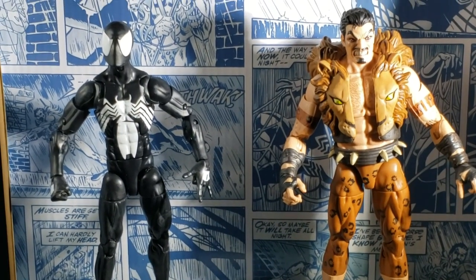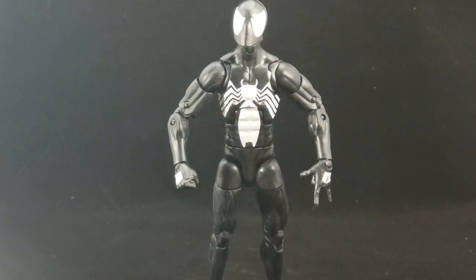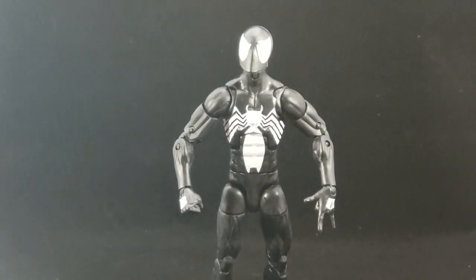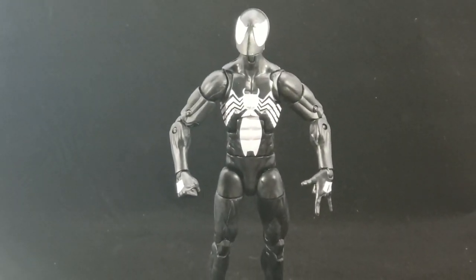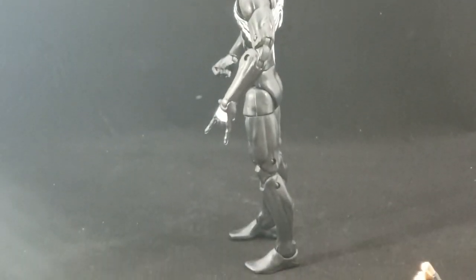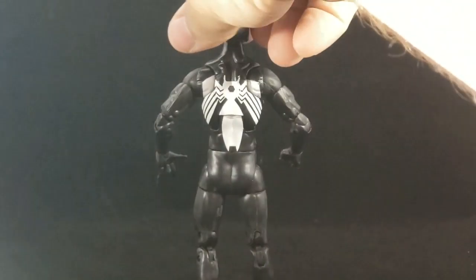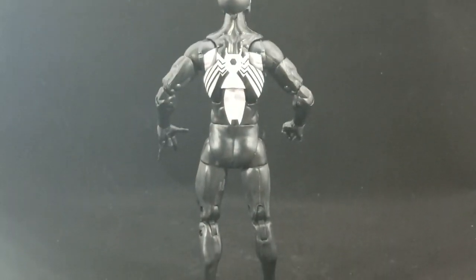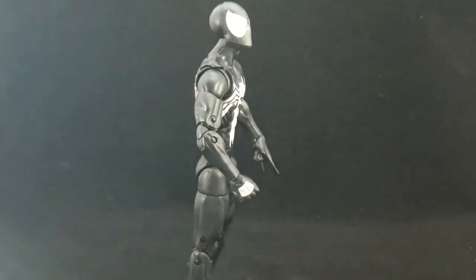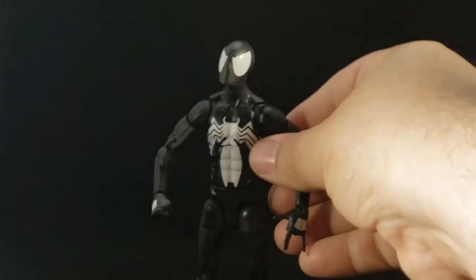Now, let's go ahead and take a look at the articulation on these bad boys. Before the articulation, let's take a look at the figure from head to toe. There you see him on the side. There is the back. And the other side. Now, he has all the articulation you know and love in Marvel Legends.